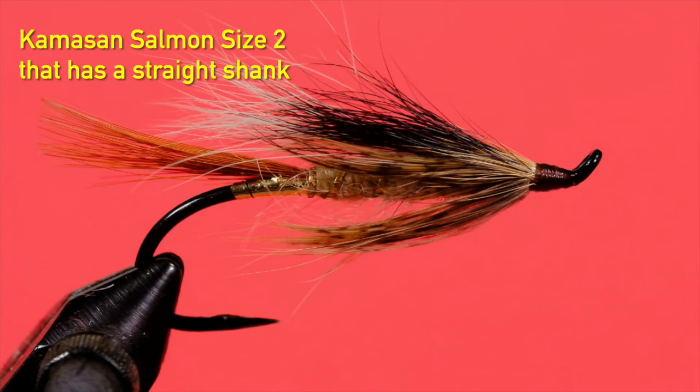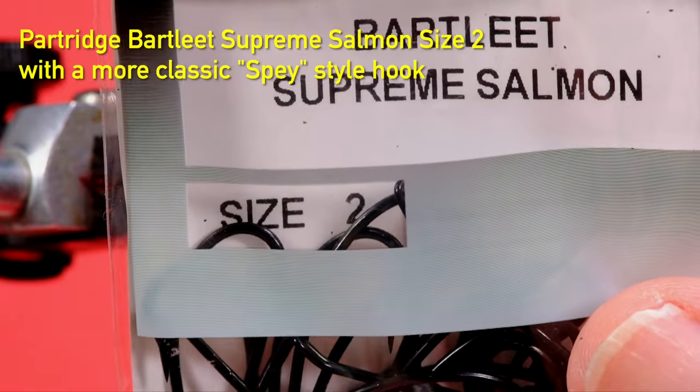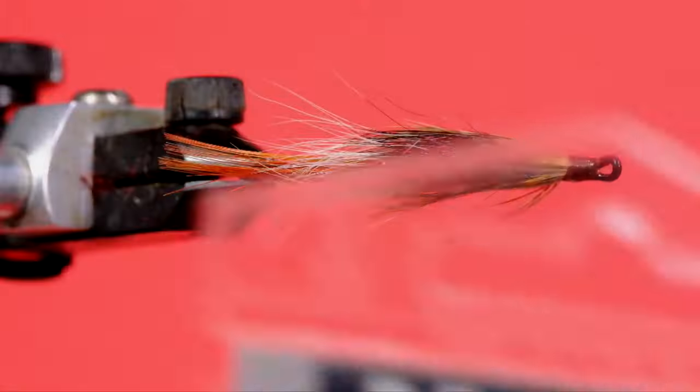If you can't find golden pheasant rump to do this, I'd mix some brown and red hackle feathers together to mute down the red, give it a reddish brown look. Normally I would tie this on a salmon hook. Today I'm going to use something a little different. I'm going to use a Bartlett Supreme salmon in a size 2. To do something different. By the way, in terms of size, I've gone size 1, size 2 hooks, and down to a size 6. You could put this in a variety of different sizes. I'm pretty sure this would work for trout in a small size.